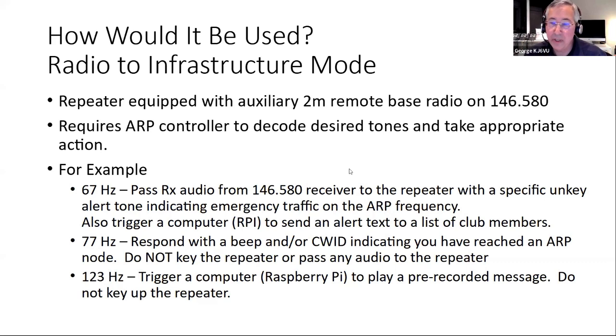I've had several people make other interesting suggestions. One fella said, "Do I need a repeater? Can't I just put up an AllStar node and a transceiver on a mountaintop or at my home or on a hilltop?" Absolutely. So you can have a 2-meter transceiver with the ARP controller and an AllStar node, and you backhaul over the internet. Would work perfectly fine. You don't need a repeater to make this happen.